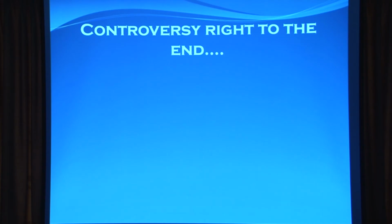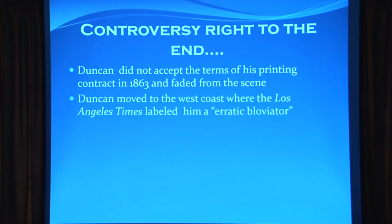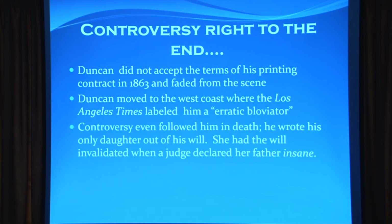After the war, Blanton finally kind of migrated to the left coast, and he didn't accept the terms of his printing contract in 1863, so they pulled his contract. And then he moved to the West Coast, where the Los Angeles Times labeled him as an erratic bloviator. Yeah. Which means a big blowhard that has no idea what he's talking about and can talk forever without having any meaning to it. A politician. Controversy even followed him into death, as he wrote his only daughter out of his will, and she had the will invalidated by having him declared insane. She was probably right.